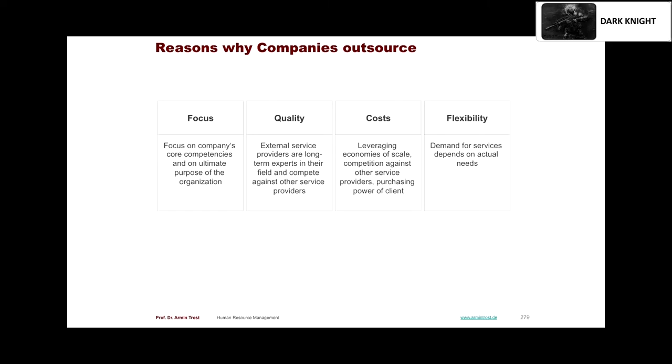I'm Daimler. My strength is building cars, producing cars. My strength is not running a payroll organization. So I would like to focus on the ultimate purpose of our company, which is producing cars. So let's get rid of all the rest. If you get rid of all the rest, you can focus on your ultimate purpose. That's quite simple.